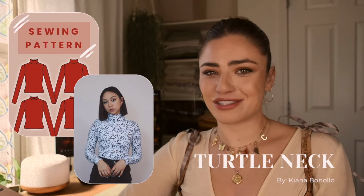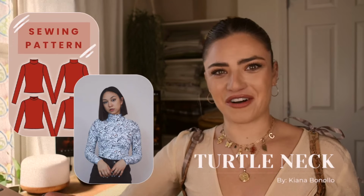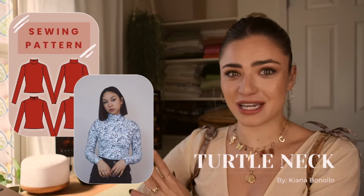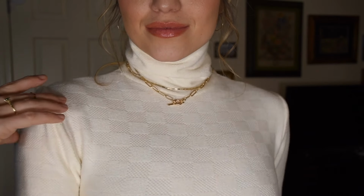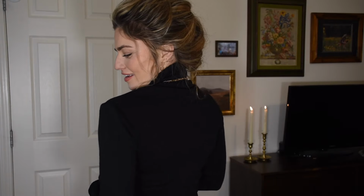Next up is one that I've shared before and that I will share forever because who doesn't need a turtleneck for fall? This is the Kiana Bonollo turtleneck pattern. I've made this one a couple times and I have plans to make a couple more this fall. This is a super beginner friendly pattern. Again, you make it out of a stretch fabric, so it's very forgiving.